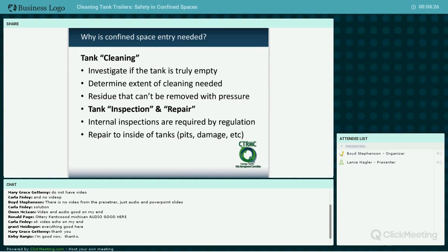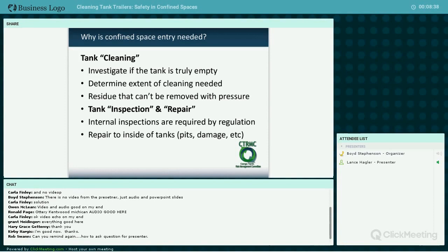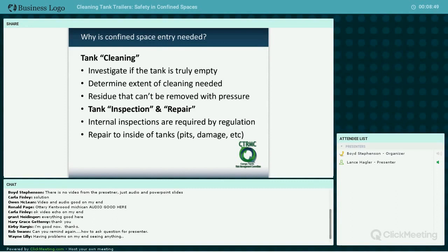This webinar is really about cleaning and the confined space entry that comes from tank cleaning. But I also want everybody to be aware that many tank cleaning locations, wash racks as many of us call them, have shops on site as well. Those shops deal with a lot of inspection and repair. There are internal inspections that are actually required by the federal government. And many times we have to repair the inside of tanks as well. You can't do that without getting inside to repair pits, damage, the kinds of things that go along with bulk transportation over time. Our trailers are not just used for a year or two and then replaced. They're big, expensive pieces of equipment that in our industry are used for a long period of time. So the inspection and repair is just vital to making sure the equipment is safe down the road.